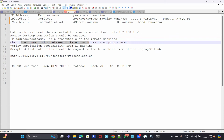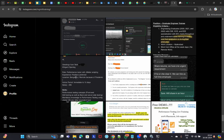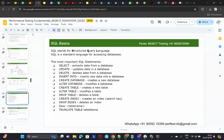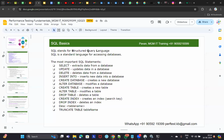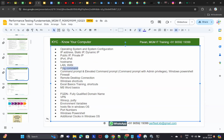And we need to check the connectivity between this machine and the other machine using the ping command, right? The ping command and all, I cover this in the performance testing fundamentals in the first one week of our training. Let me quickly show you that. We named it as Know Your Computer, where we cover some computer fundamentals. Okay.